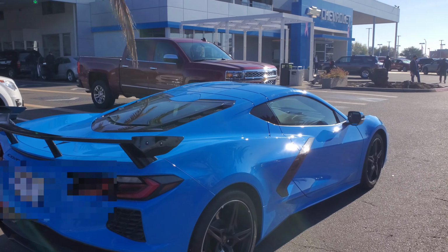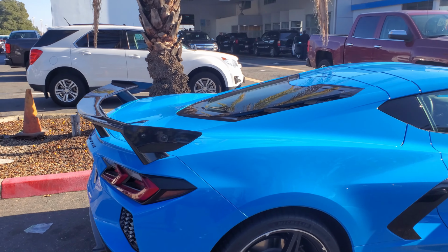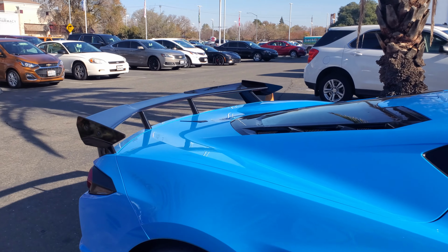All right, y'all. Well, I'm at the dealership going to get the tall wing. We'll see how it looks. Show you in a minute. All right, y'all. Here it is. This is the tall wing on my 2020 Corvette. Just got it installed at the dealership.